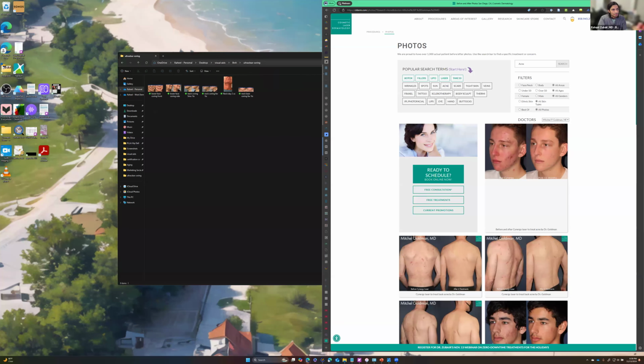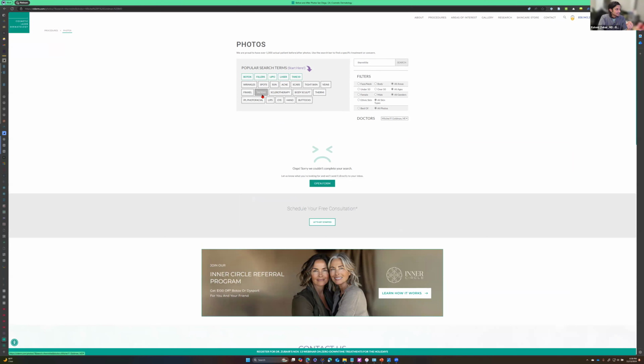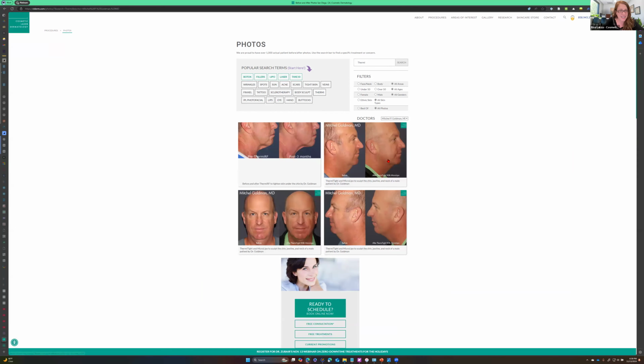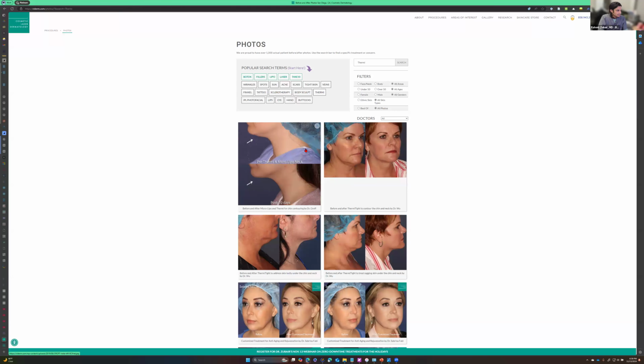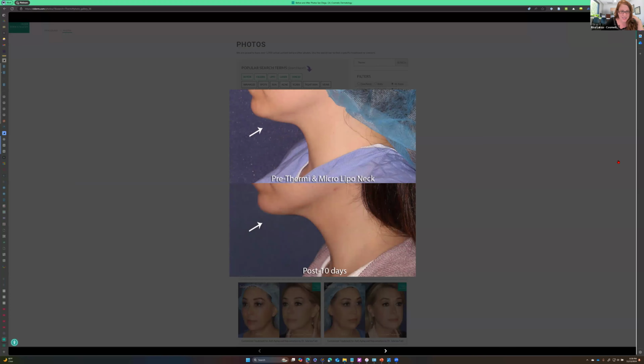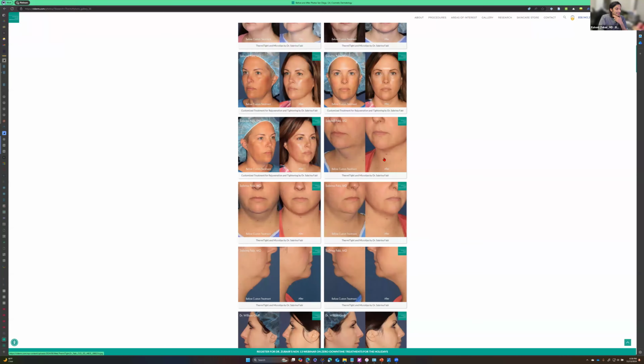Our ThermiTight procedure is really, really nice. It's one of my favorite procedures. We kind of got off topic, because this is also a result that takes some time, like 3 to 6 months. It's here, you can just click that Thermi button. You can see here, it's segmented only for one doctor right now. Let me put on all the doctors. So there we go.